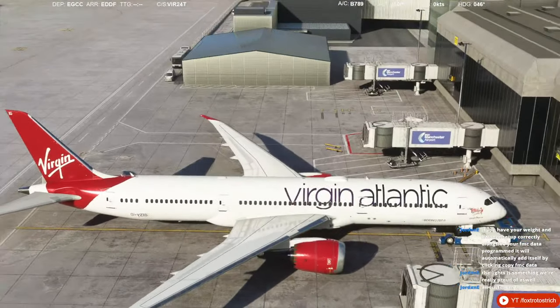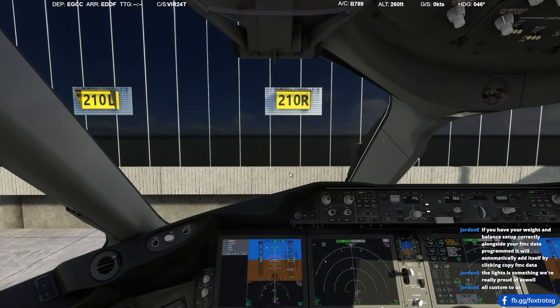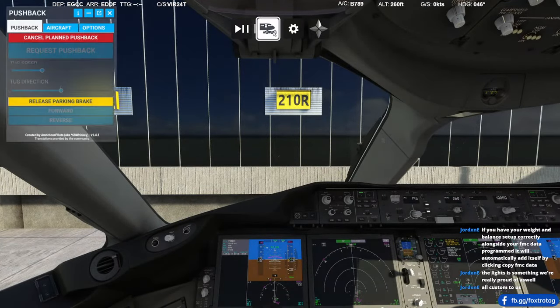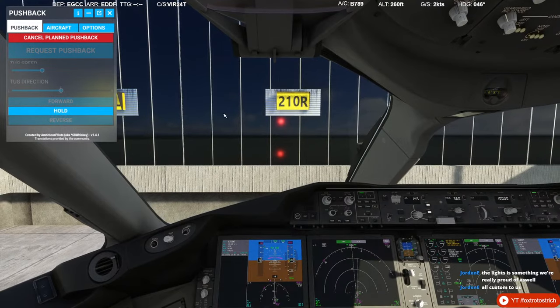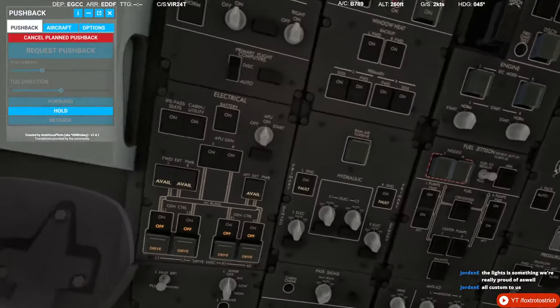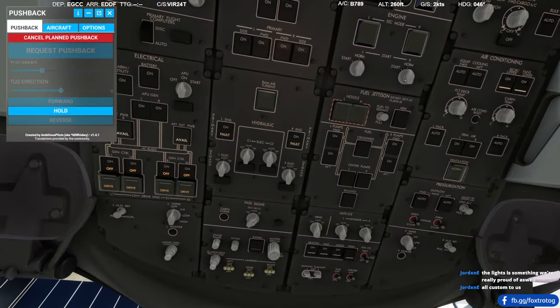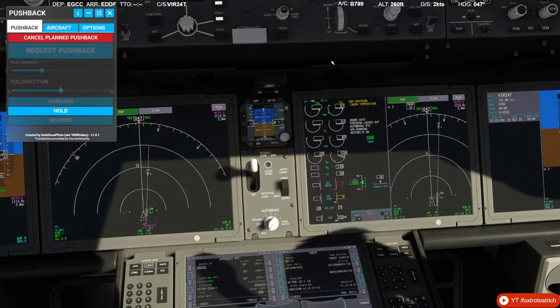The lights as well. Well, we'll see the lights in a second. We'll get a pushback and we'll do a bit of darkness. Parking brake released. And here we go. So, push and start here. Engine start. We'll go engine 2 first. Start. Listen to the sounds. These sounds, all custom sounds. As Jordan says, custom lights, custom sounds. Horizon Sim is all over it.